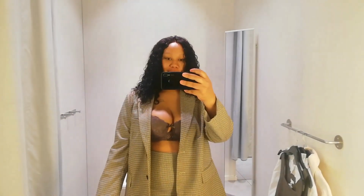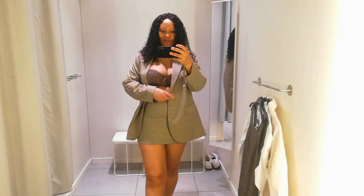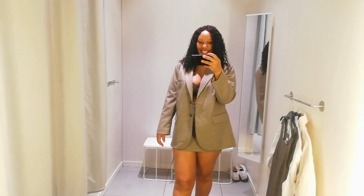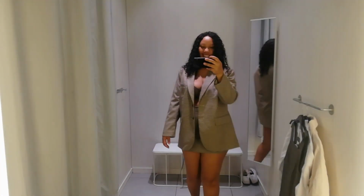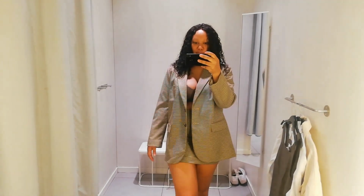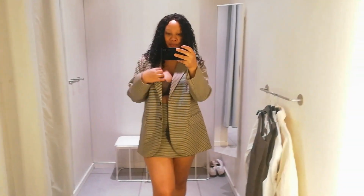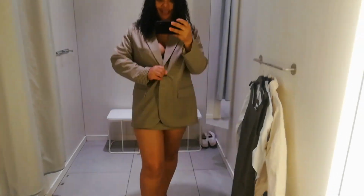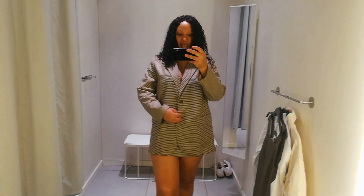Took a top to wear inside. I didn't process this look, but what do you mean? What do you even mean? This suit looks so hot, and that's why I'm so obsessed with H&M. This outfit is probably 900 rands. I think the skirt is 3 something and this is 600 and something. Let me just close this blazer and show you when it's closed.